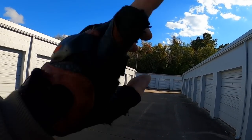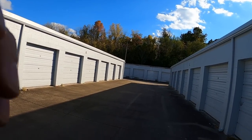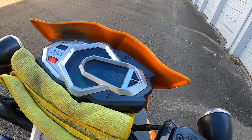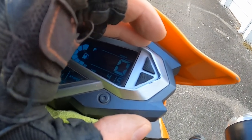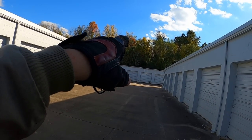What I'm gonna do is zip down to the neighboring town, about 8 miles or so. You know what? I should actually record exactly how long it is so I can give a right number. 41.5 miles.